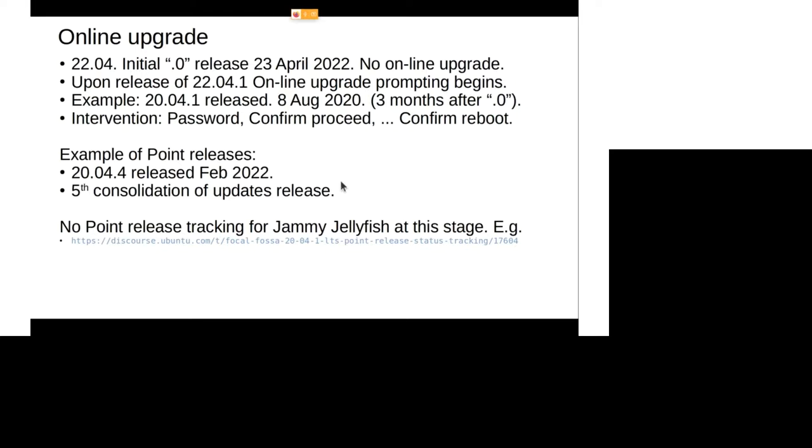Well, my colleague occasionally has these forced reboots to install updates. And there's nothing he can do, and then he just sits there and twiddles his thumbs.